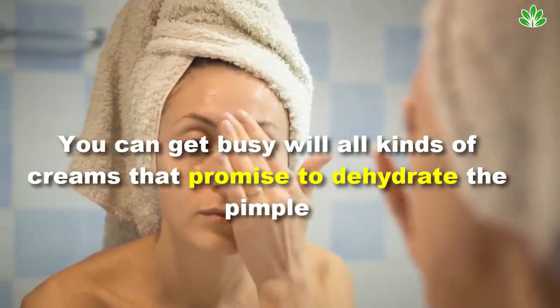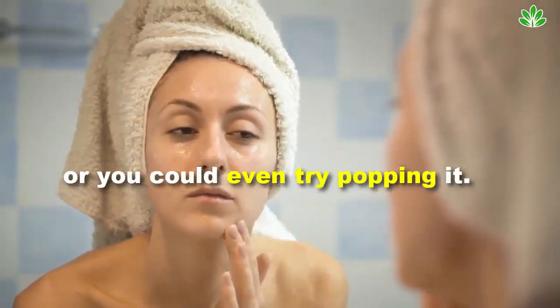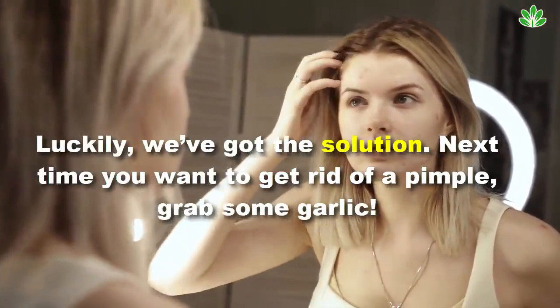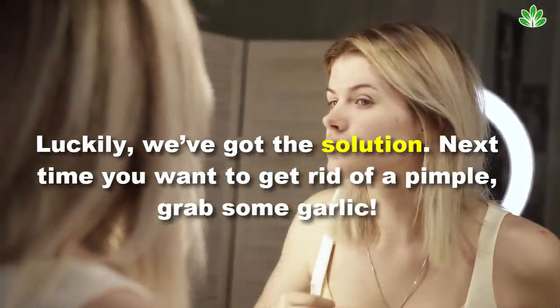You can get busy with all kinds of creams that promise to dehydrate the pimple, or you could even try popping it. The result? Red skin with perhaps even a tiny wound. Luckily, we've got the solution. Next time you want to get rid of a pimple, grab some garlic.